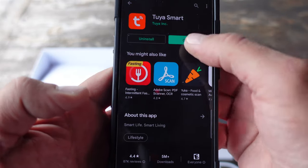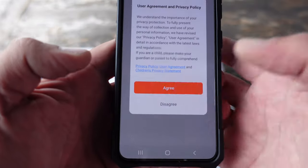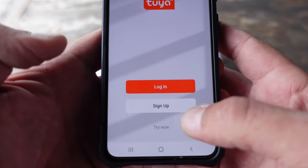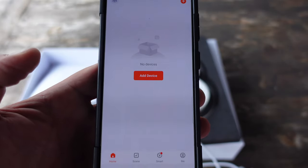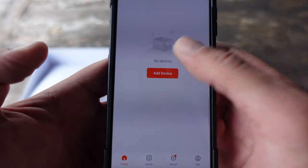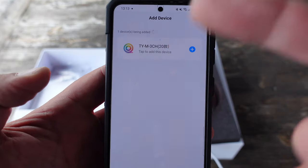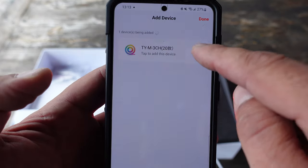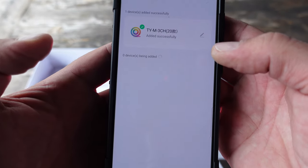All right, so the app is now downloaded. I can go ahead and open it just like you would install any other app, configure any other app, agree to the terms of service, and you're going to go ahead and sign up. I went ahead, downloaded the app, set up the account. Now it's asking me to add device. Went ahead and added device, and it seemed to work. It scanned everything, found it here. So I'm going to go ahead and press it to add it. And it looks like we are good to go.